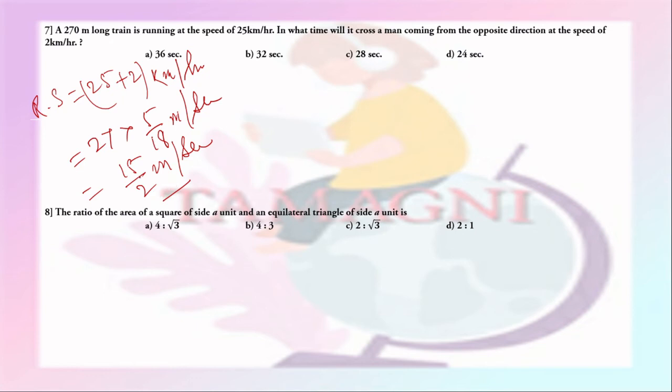So with this relative speed, the train will cross the man, that is the train will cross its own length with this speed. So the time taken will be equal to distance by speed. So this will be equal to 36. So the train will take 36 seconds to cross the man. That is option A is the right answer.